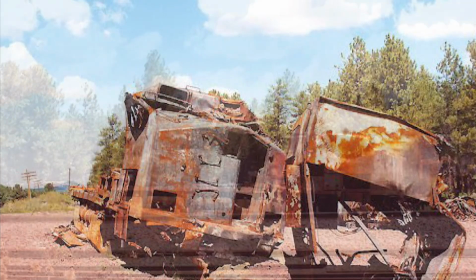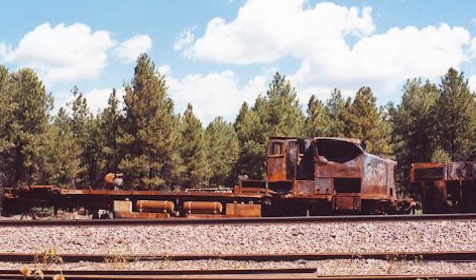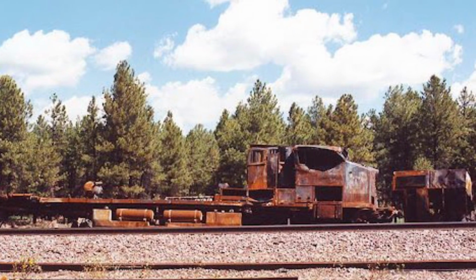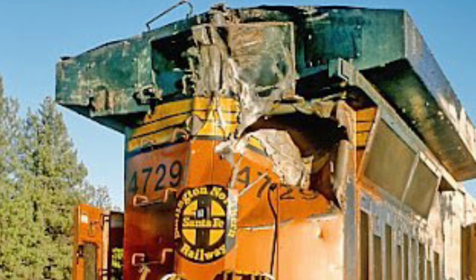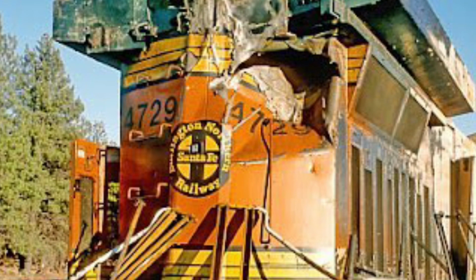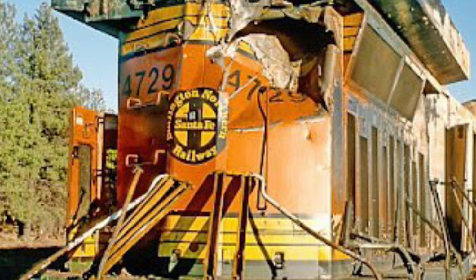4499 suffers the worst of it. Only the cab is left on top of the frame. The entire rest of the long hood is gone. 4729 was damaged to an unknown extent because the images show not much, while 1101 has its entire middle section ripped off from the impact, and it has severe burn damages.